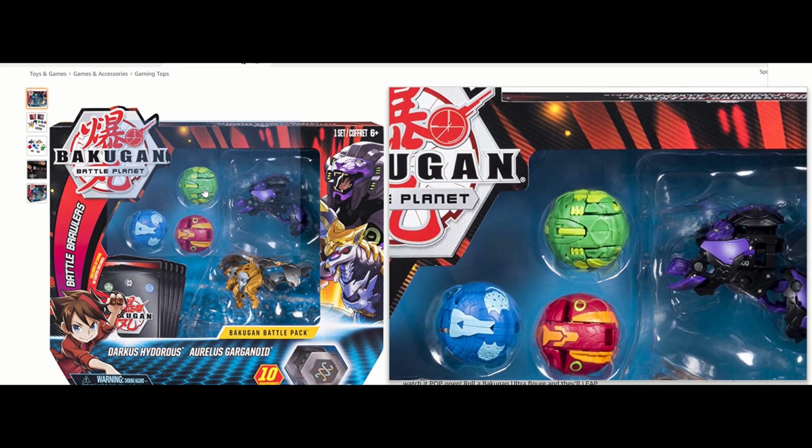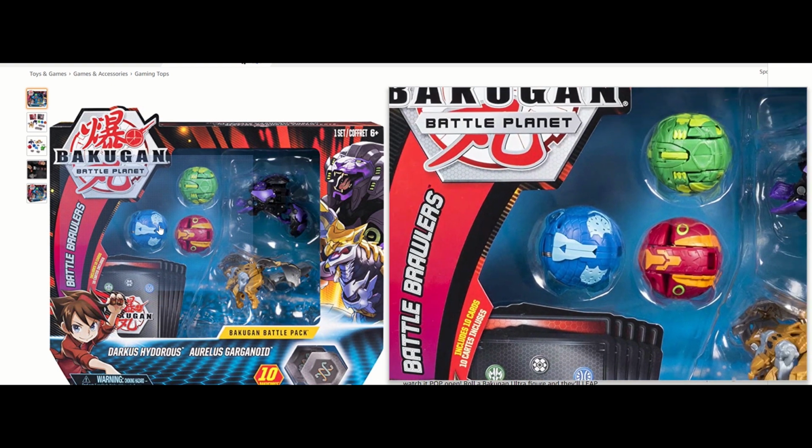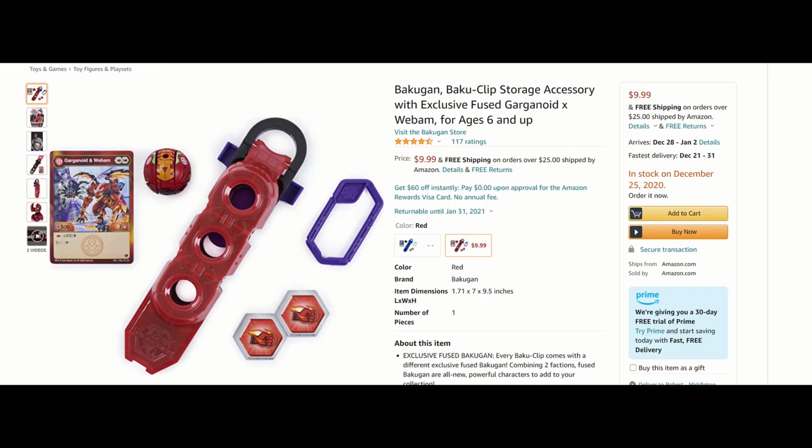Some other Bakugan come in here. This is Ventus Dragonoid core, I believe, as a Pyrus Trox, and I think, don't quote me on this, that might be an Aquos Fangzor. I could be wrong. And that's it for the Bakugan.